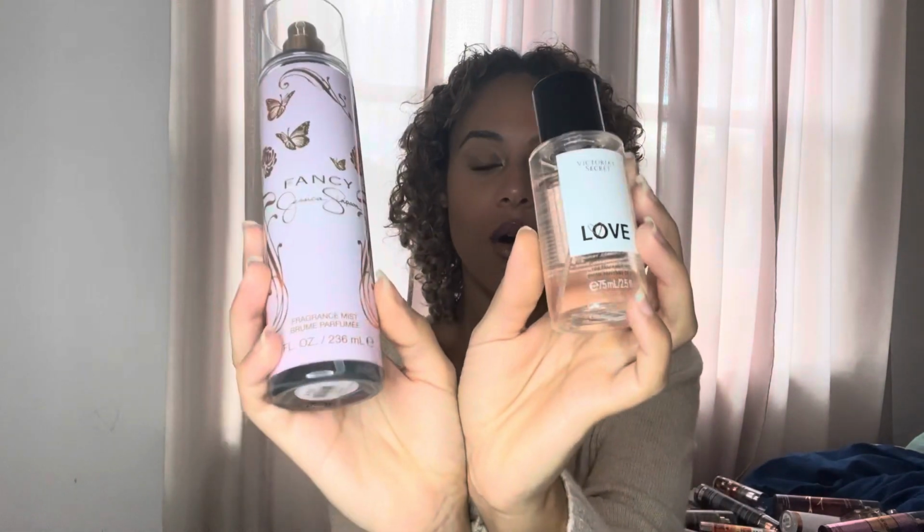Like, just like with the fruity combo, different scents right now during the fall have been like so yummy and uplifting, like fresh scents. That's so good. This combo smells like an angel. I'm not freaking lying to you guys. It smells like an angel. It smells incredible. Oh my God, it smells so good.